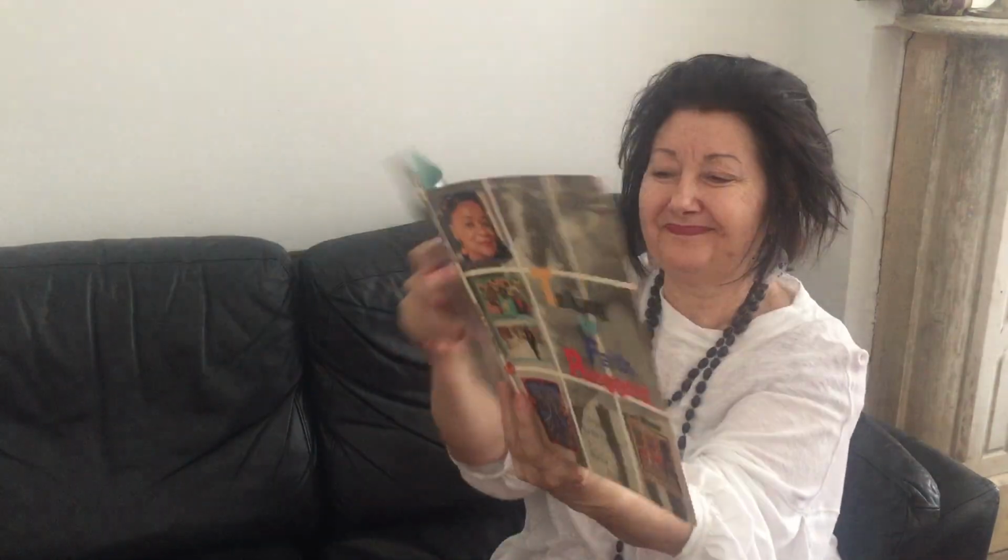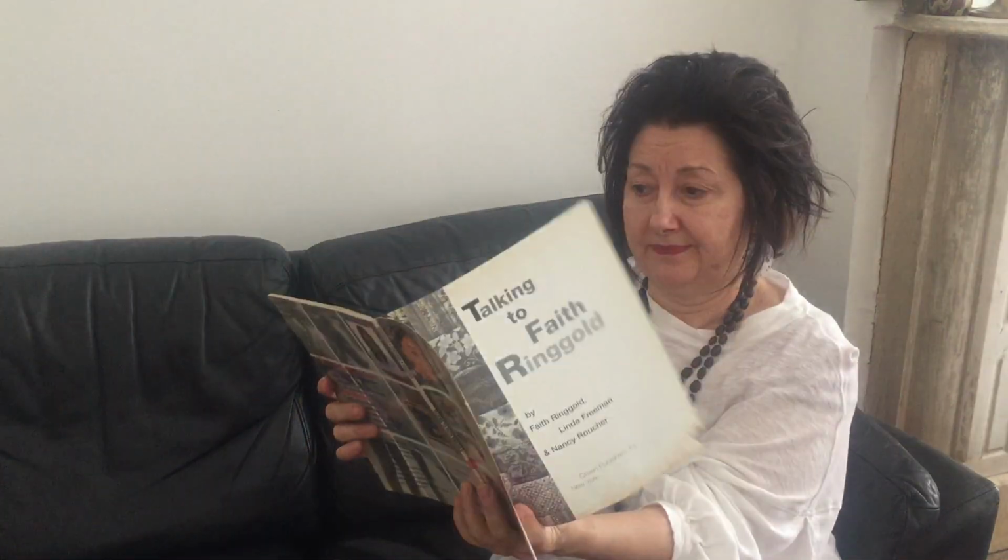Okay, let's start the book. Talking to Faith Ringgold by Faith Ringgold, Linda Freeman, and Nancy Roucher. Here she is, Faith Ringgold, right here. I might not read this whole book today because it's too long. Let's see how fast we go, but I think I might read half today and half another day. So this would be part 1.